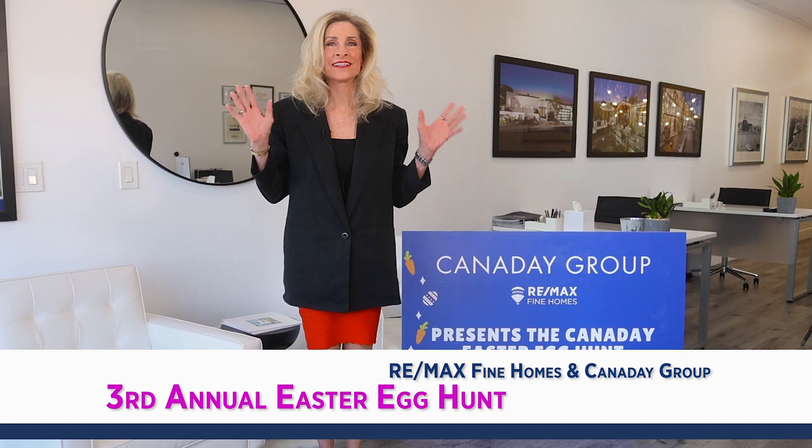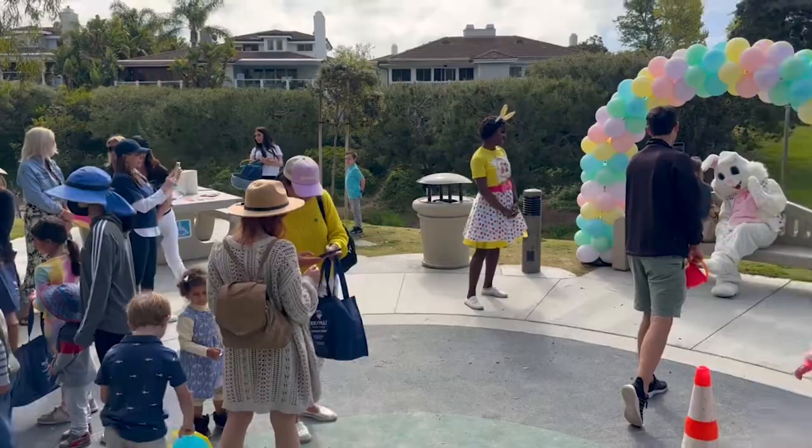Well, it's that time of the year again, and this is so exciting that we are here for our third annual Easter egg hunt here right by our Corona Del Mar office in Grant Howland Park. And it is a fabulous event.